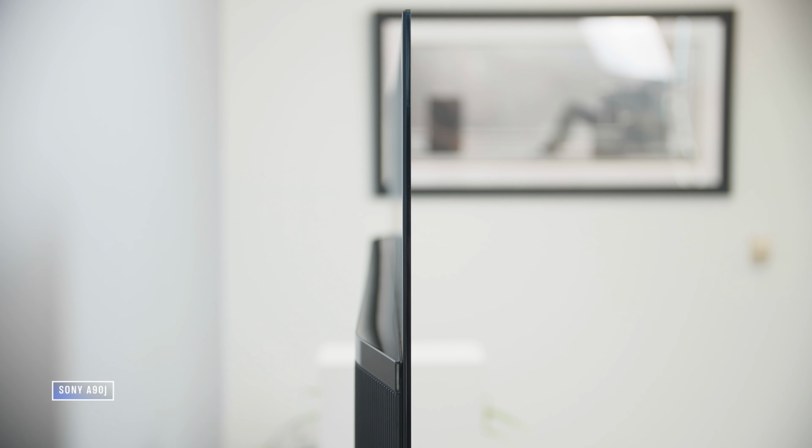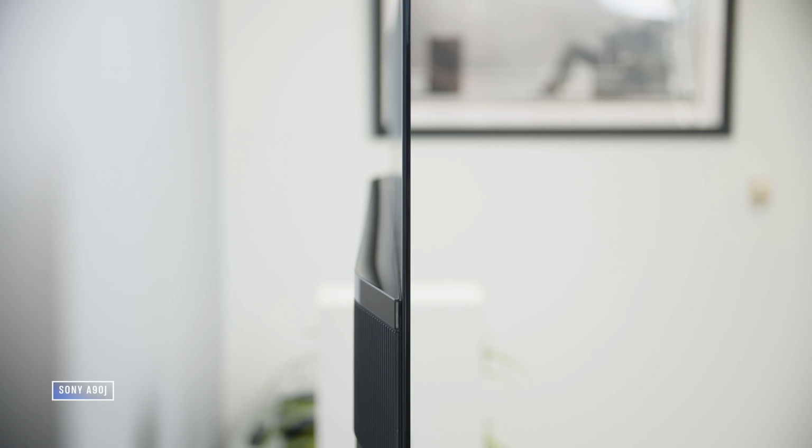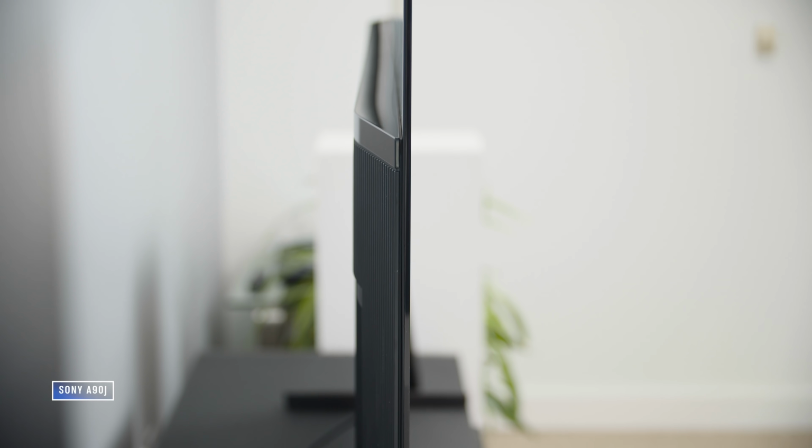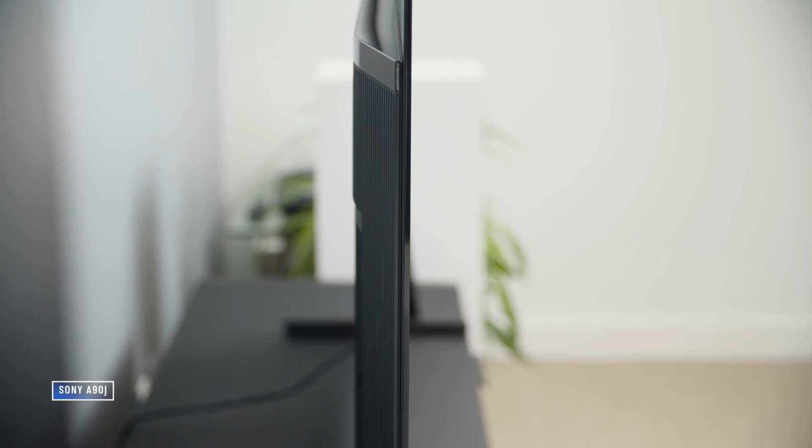Let's start with design, because I think if you're going to spend big bucks on a fancy TV, it should look good, right? Both of these TVs have their pros and cons, but they're both attractive. In terms of profile, the Sony looks a little better due to its overall thinner measurements. Sony spreads the electronics components over a larger area of the back, so it's going to sit a little more flush to the wall when wall-mounted.